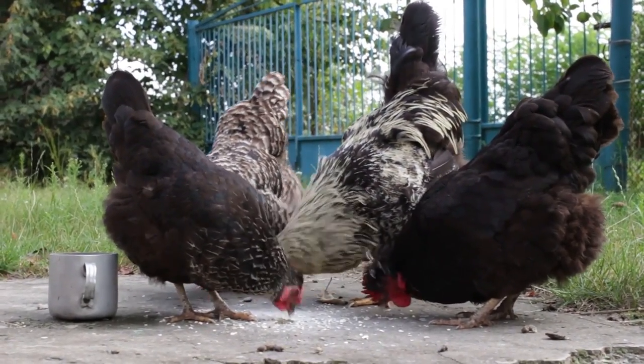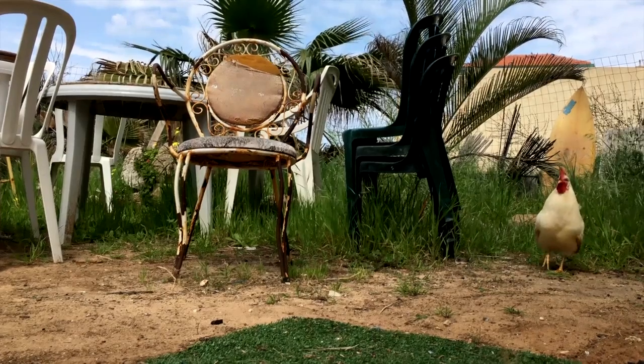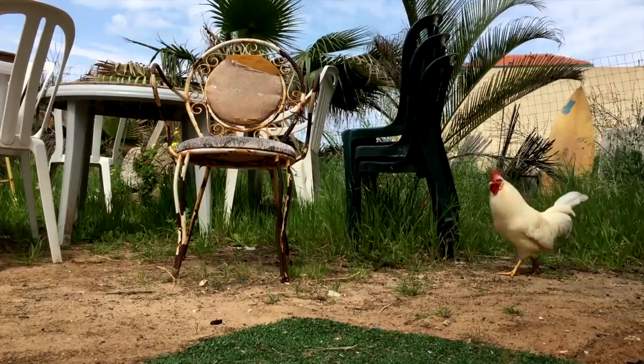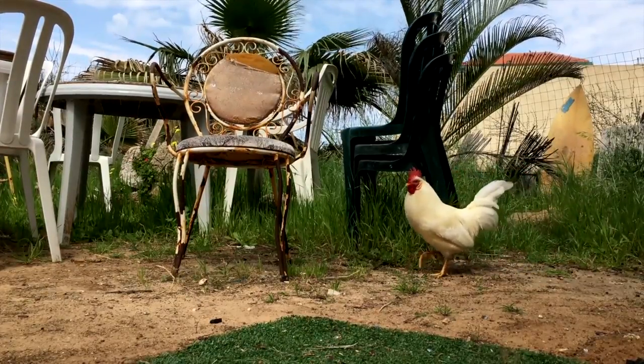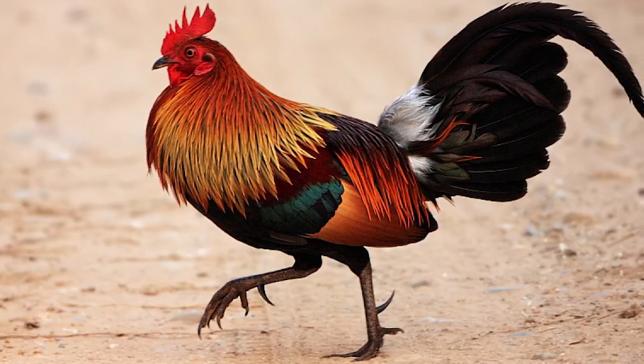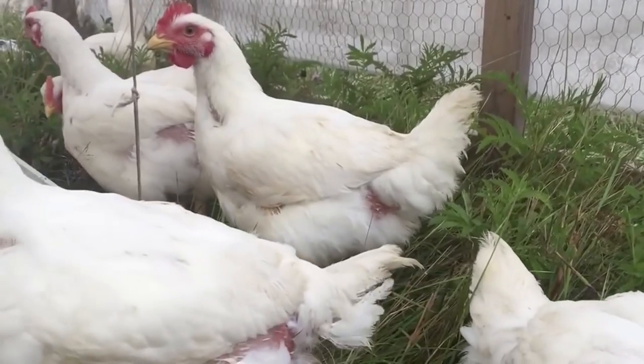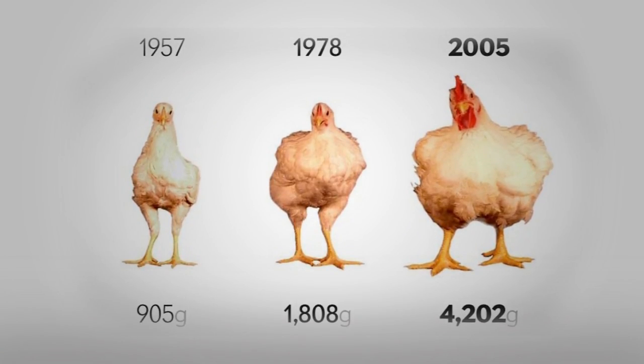Around the globe, the chicken has become iconic in art, cuisine, and everyday life. But the modern day chicken doesn't fly, it doesn't feed itself, and it certainly couldn't survive without us. Deriving from the red jungle fowl of Southeast Asia, the bird has been carefully bred for decades to conform to exactly what we need. This can be seen within just the last 50 years alone.